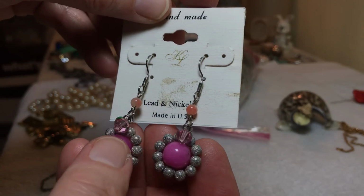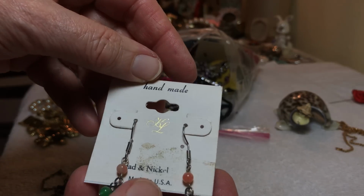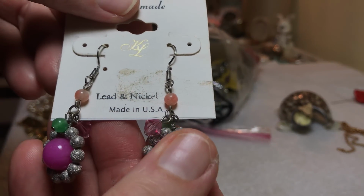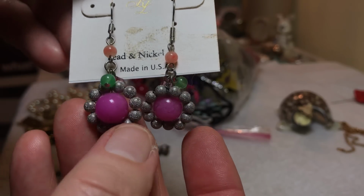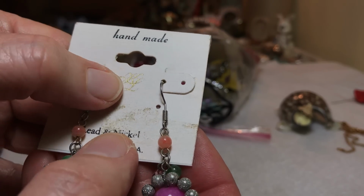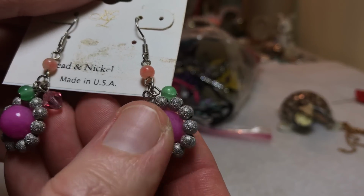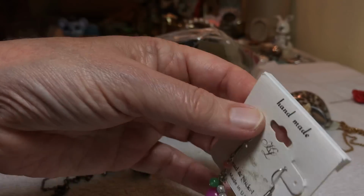Lead and nickel. Made in the USA. Handmade. KL. Made in the USA. That's what I'm talking about. This is some more dyed quartz too. Nice. Those are pretty.